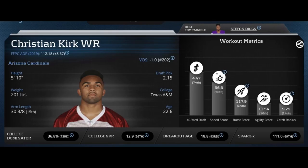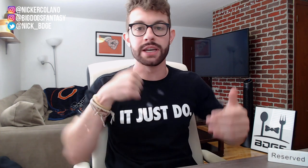Wide receiver number 2 on the breakout list. Y'all know I love my boy Christian Kirk out in Arizona. We saw Kyler Murray chop it up and dice it up in his preseason debut, looking good, quick hitting routes. Don't care that Christian Kirk didn't catch a ball. All I wanted to see was that Kyler Murray had that offense down pat and he was getting the ball out accurately, quickly. That's all I need to know from my boy Christian Kirk.